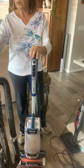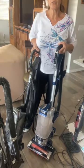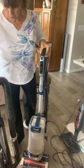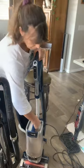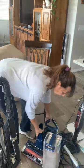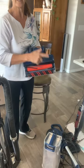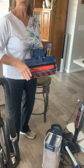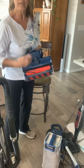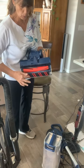And the other thing with this one here and this one, they both have the duo rollers and they're the hair cutters. So you know how when you're vacuuming, let me take this off, this roller here just gets so plugged up with hair wound all up and around it. That's not going to happen with this, because it's a thicker rubber and it actually cuts that hair. It's amazing. And then this here is why they call it the duo.